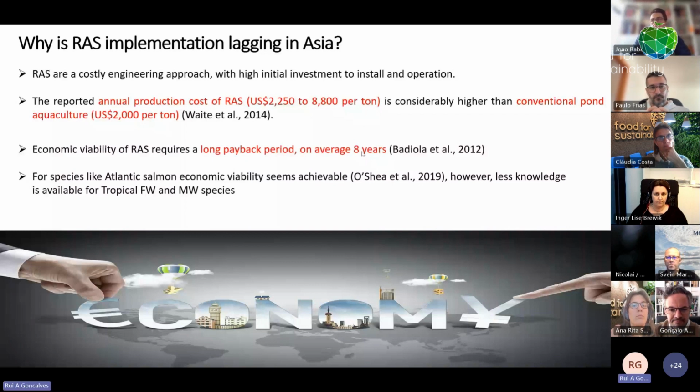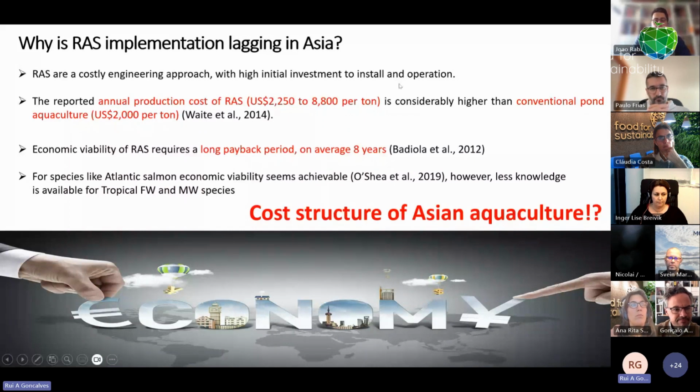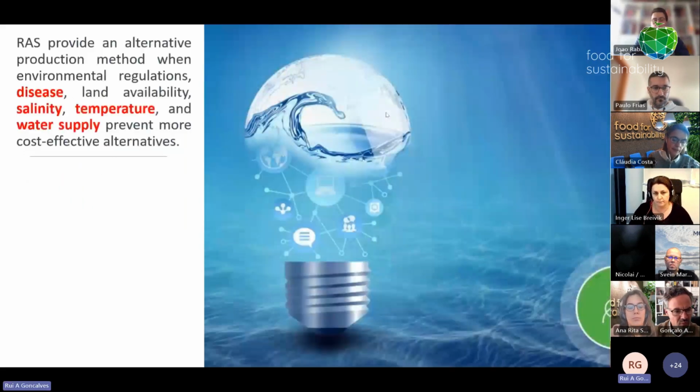And of course, as I was mentioning before, the cost structure of Asian aquaculture is very different from the Atlantic salmon. The Atlantic salmon is a quite high-value species in market price, and when we look at aquaculture in Asia, even the tropical marine species are not so high in market value. You have some exceptions like the groupers, but with the exception of the groupers, most of the species will be sold for less than $7 per kilogram. But this is not an excuse, and in Southeast Asia we have a lot of challenges, especially with diseases, and I will give you some examples of this later.